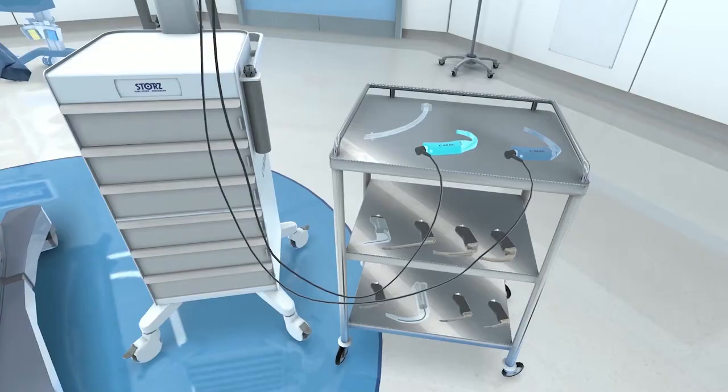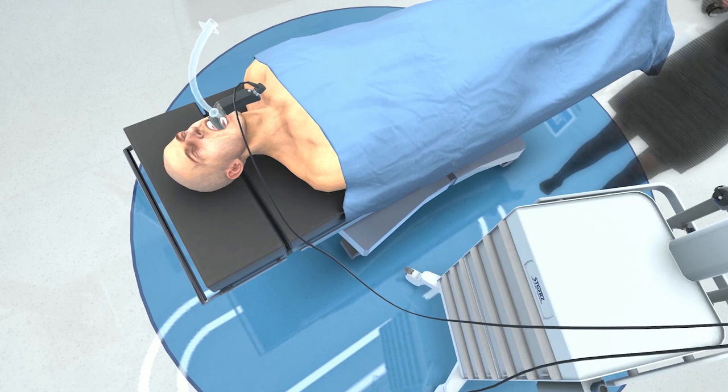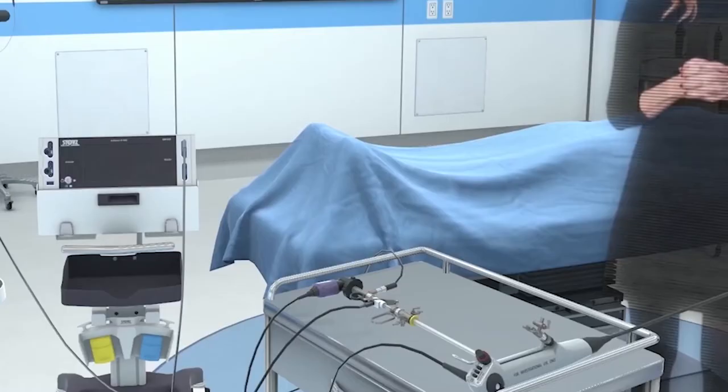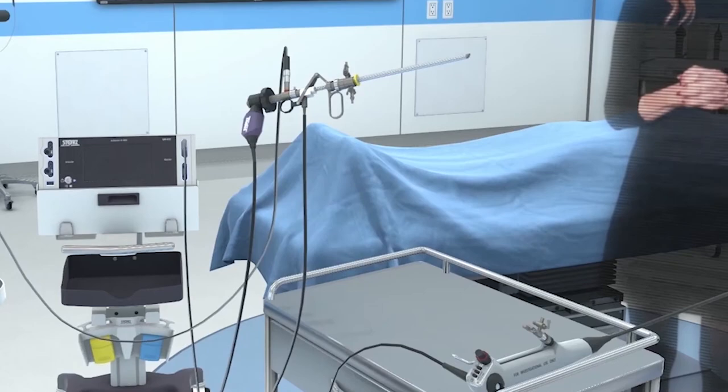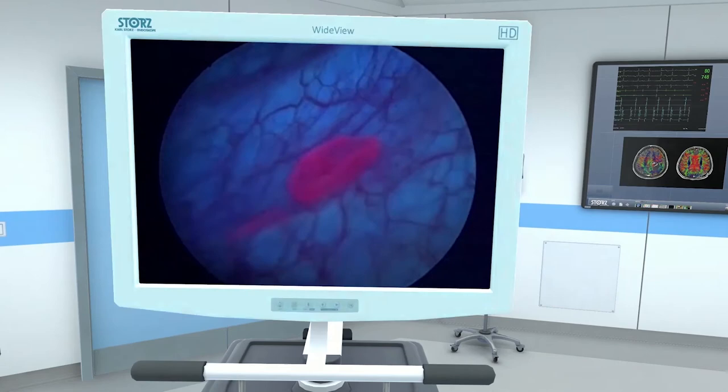Let's use the CMAC video laryngoscope to intubate this patient. CMAC offers a full line of adult, pediatric, and neonatal blade sizes, including standard Macintosh and Miller video laryngoscopes, as well as the D-blade for adults and pediatrics. The Karl Storz blue light cystoscopy system offers several advantages over standard white light cystoscopy. It is also the best option for decreased recurrence per AUA-SUO guidelines. This allows surgeons to see more tumors that could have been easily missed under white light.